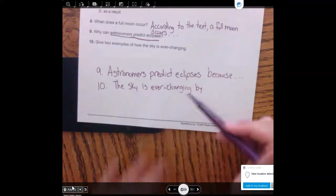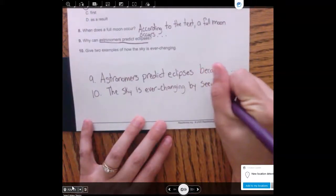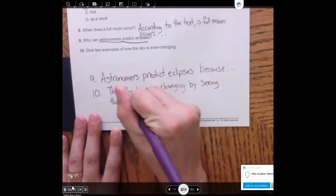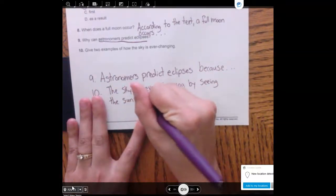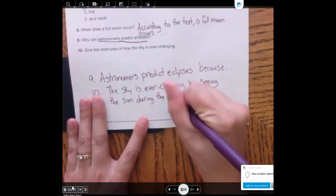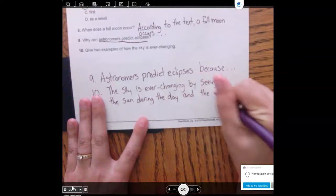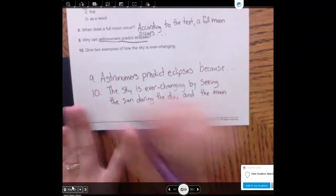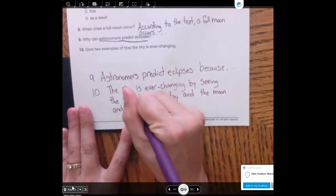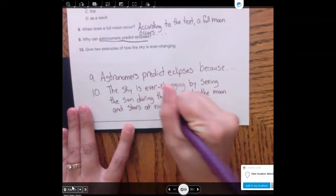So the sky is ever changing by seeing the sun during the day, and the moon and stars at night. Okay. All right.